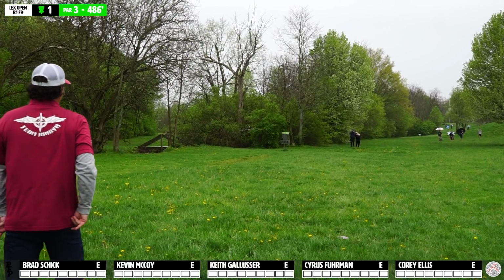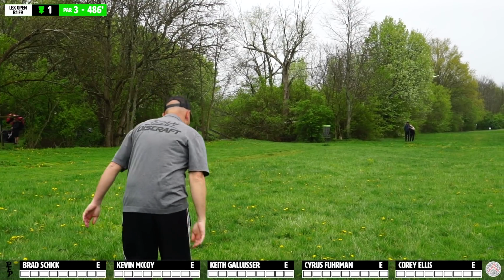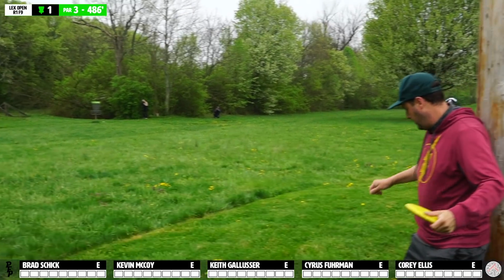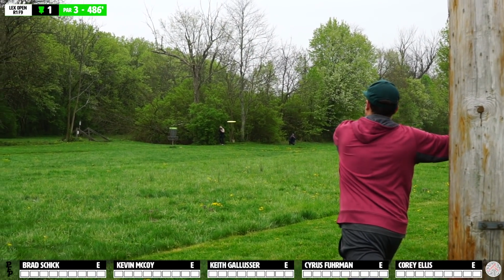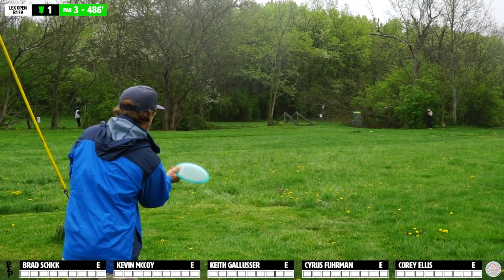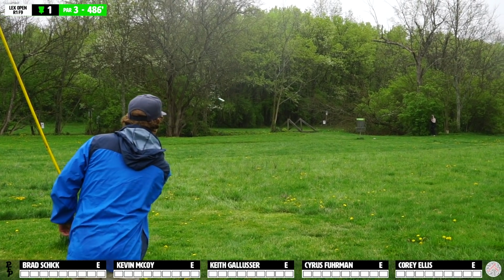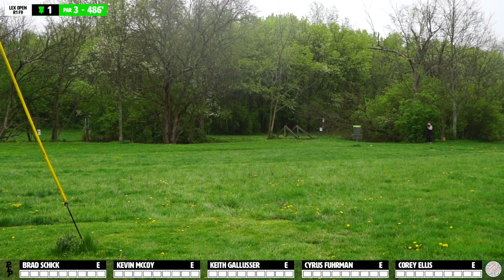Yeah, Kevin's nice and easy approach. Looks like they're all just laying it up there for an easy tap-in par. First hole of a 3-round tournament, not looking for... No, not too aggressive on the first hole. Especially in the rain. You're not one to push it too early. Not going to get many skips in this grass either. It's very thick out there.